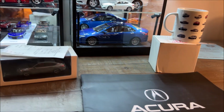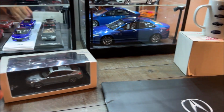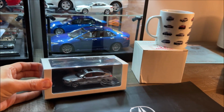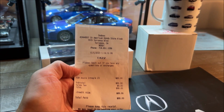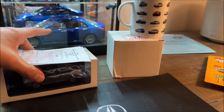It's now the next day. I got home late last night and didn't feel like doing any more filming, but this is my little Integra diecast TSM model that I showed you from the lobby. Coolest part is that I bought it inside the American Honda store. So you can see I'm going to save my receipt here to be able to buy an Integra directly from Honda, even though it's a scale model version.